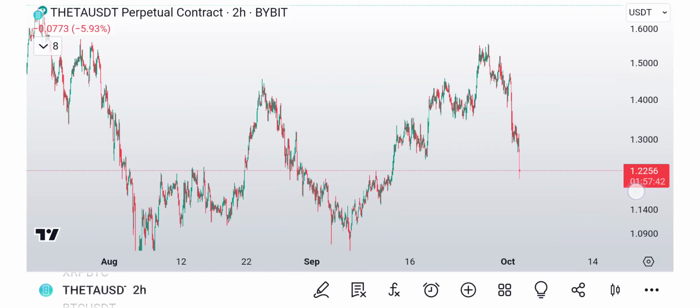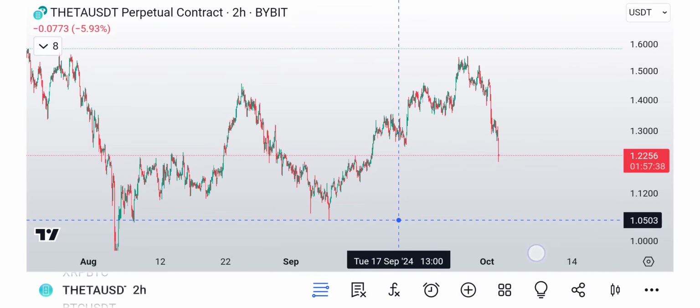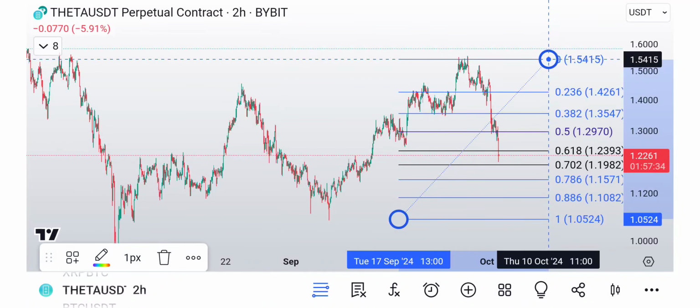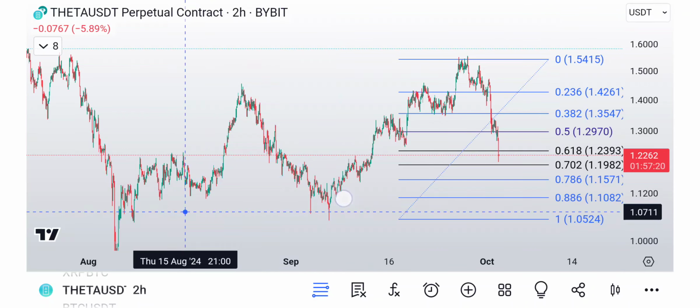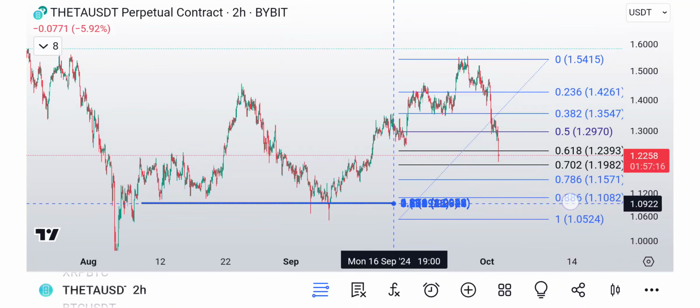So right off the bat, I see that when we put the retracement on, right? We talked about the retracements. We're right in between the 618 and the 702. This is the line in the sand right here. We don't want to fall any more than that. If we break below the 702, then it basically opens the floodgates for a potential another low, basically taking out all of this right in here, all of that.